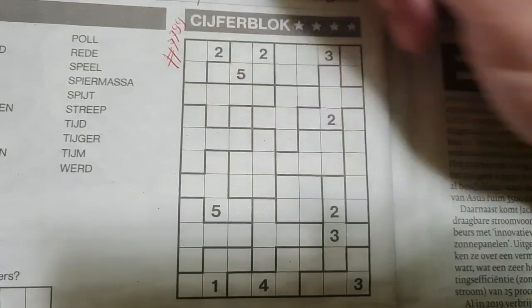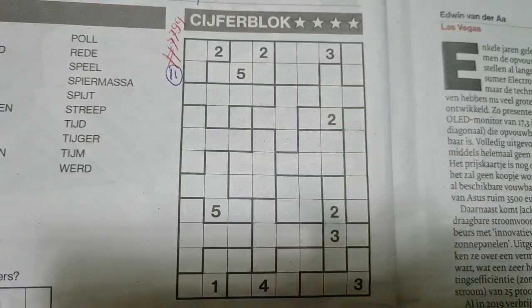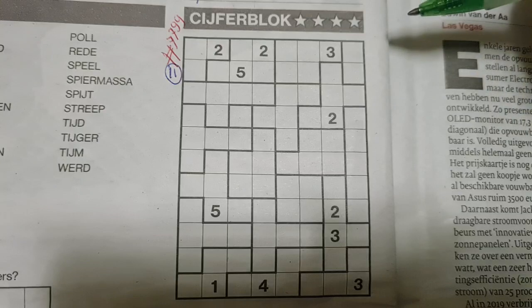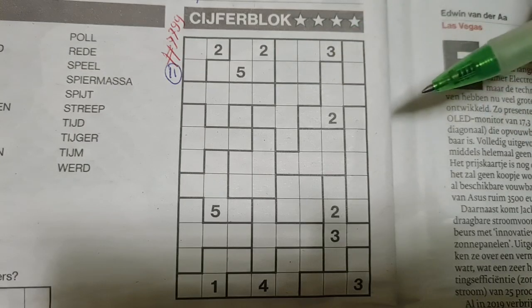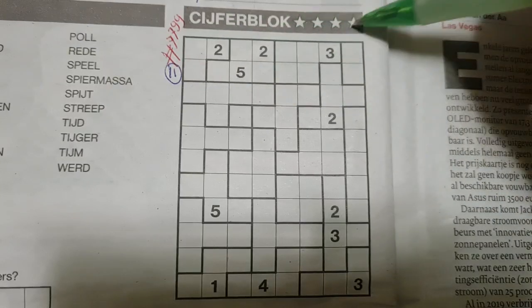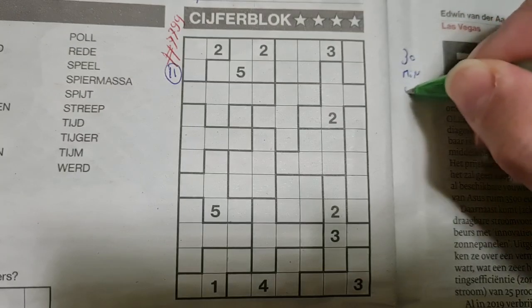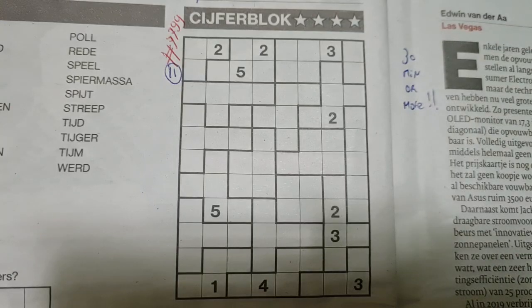And before I start, I always count the printed digits. This one has 11 printed digits. Could be a hard one, could be an easy one. I think it's a hard one. Why? Well, the hard ones always have 8, 9, or 10 printed digits. This one is 11. But it's indicated with 4 stars, and for a 4 stars puzzle, I need 30 minutes or more to solve. That's my time limit. Is this really a 4 stars? We don't know. We will see.